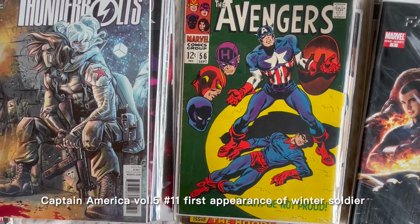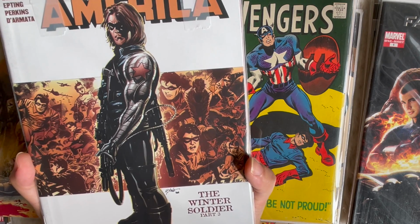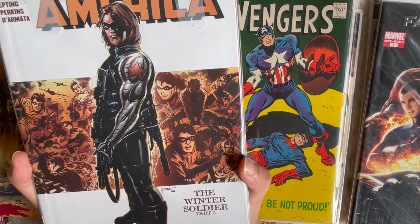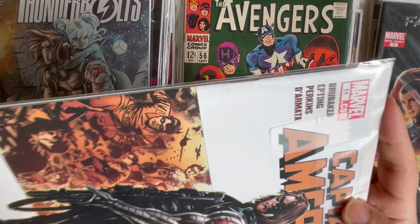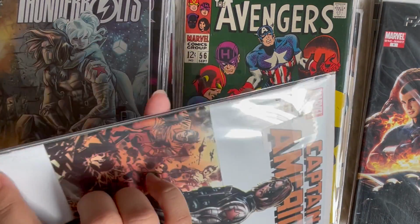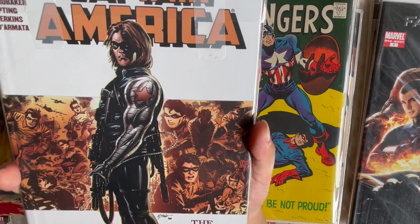So the first one is about $40 or $50 as far as I know. All the first appearances are very collectible. A lot of comic collectors strive to get them all, therefore they're super hard to find when you miss the release date. My issue is not near mint, so it isn't worth as much.